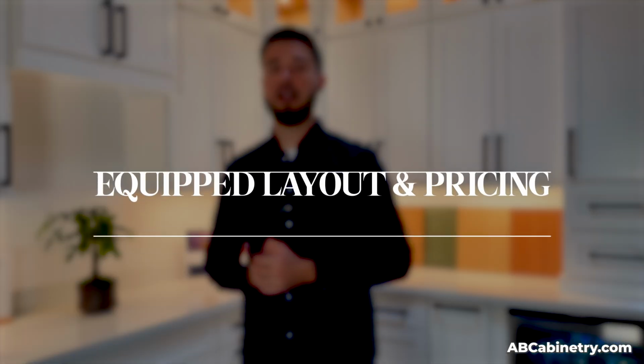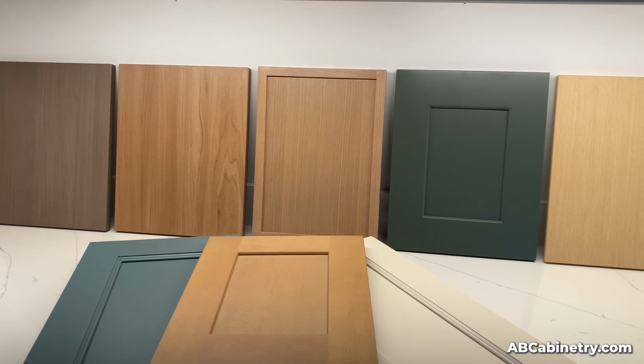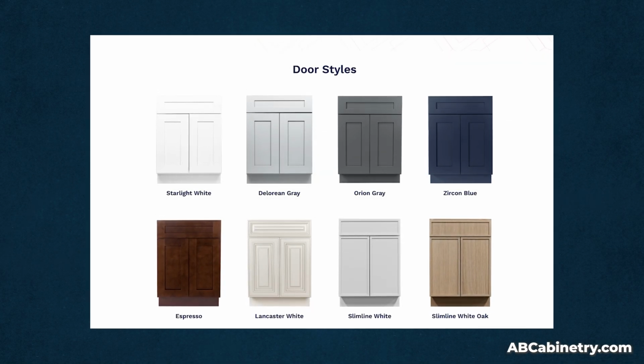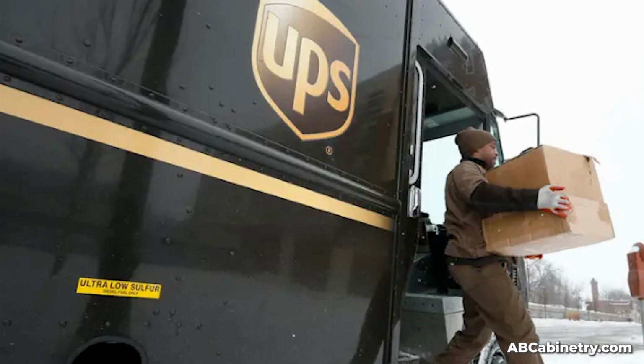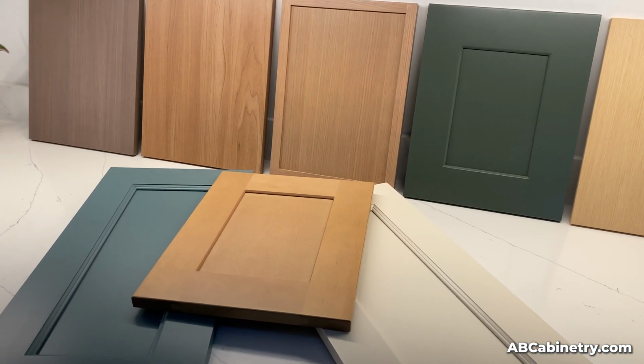Now that you're equipped with the layout and pricing, which truly reflects our values and our commitment to American families, we do not price gouge. Please be sure to compare and contrast everything that you might find out there. The next step is choosing sample doors, meaning choosing a cabinet style and color that's going to be fitting for your house. Logging onto our website, abcabinetry.com, you will find a bunch of sample doors that we have to offer. They are less than $20 and they are fully refundable if you choose to go with us. They ship via UPS, so within 7 days you will have full-size doors that you'll be able to show your family and hopefully make a choice.